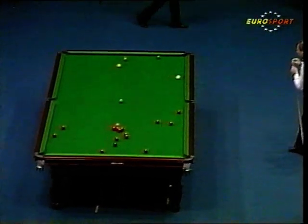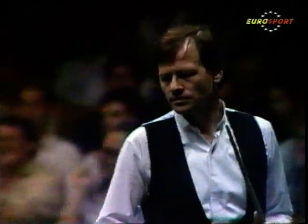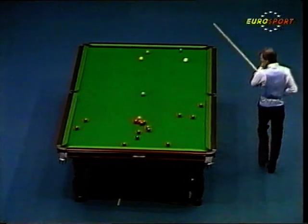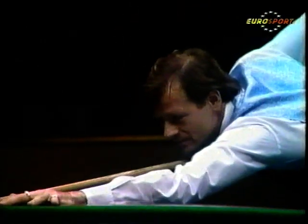And produces shots like that. Even Steve Davis smiles and sits down. The audience loved it. And there's the man himself. Alexander Gordon Higgins. Quiet, please. 40 years old and still thrilling crowds across the world. A little smile on his face. He's such a showman.